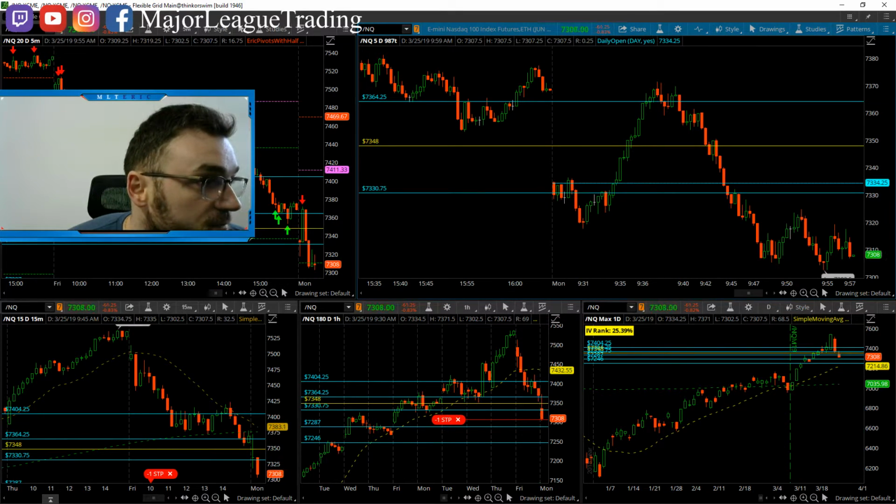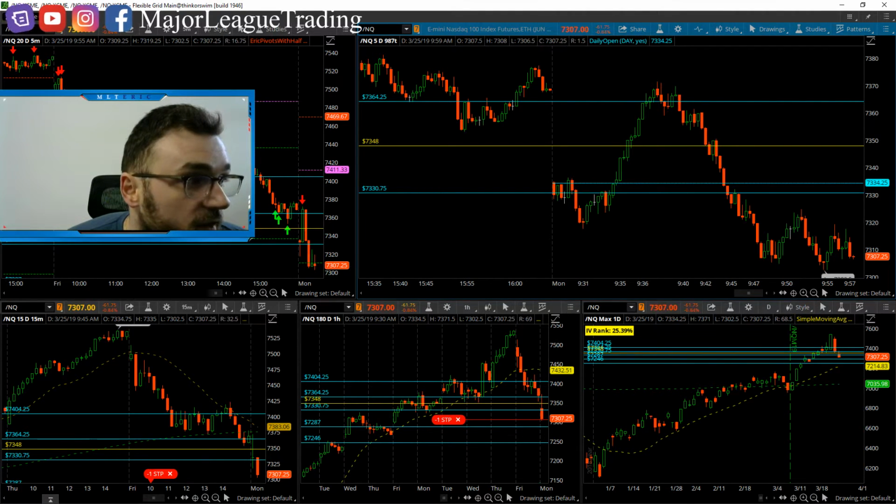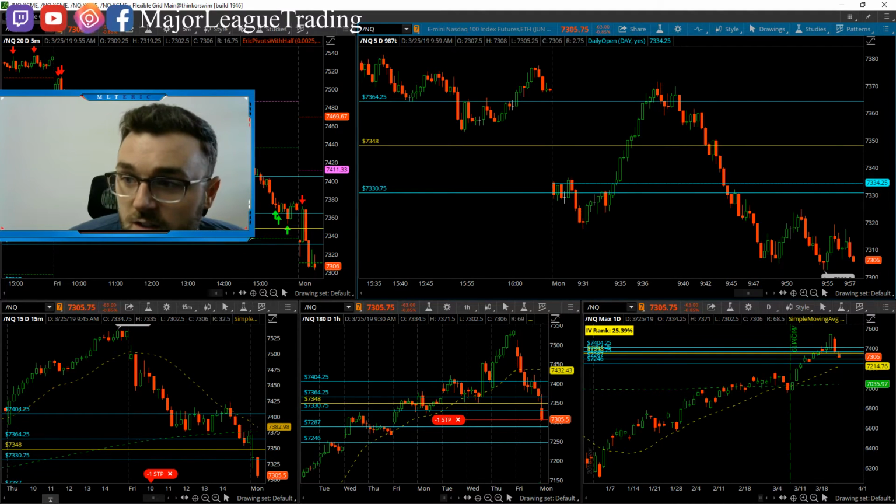But the divergence is in place. It has not triggered yet. This 5-minute bar has not closed. So I am taking an early entry into that, and I don't think it works. But still got to follow the rules.